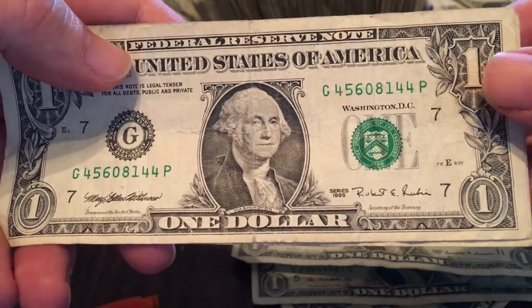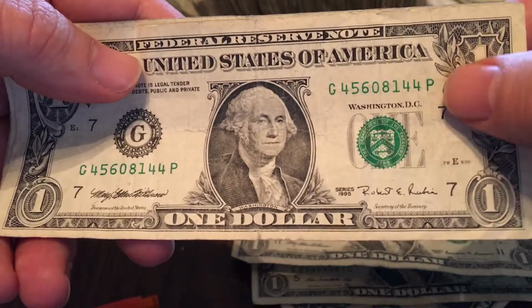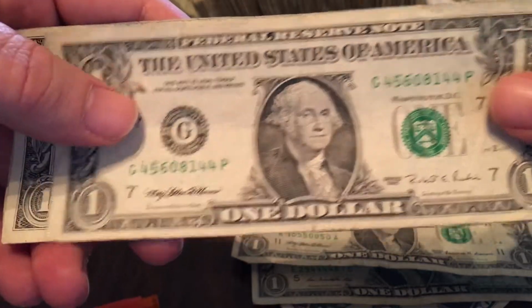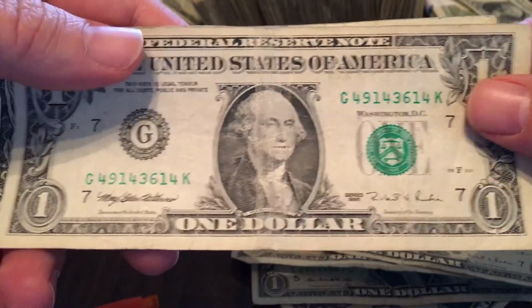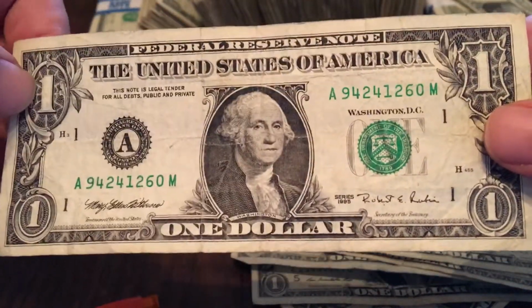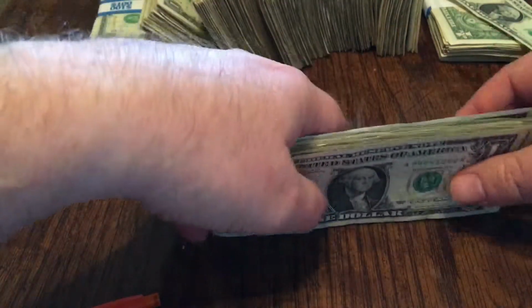This one's 1995. Letter P. That means that they have gone through these numbers quite a few times. Another 1995. Chicago wore pretty well. And a very limp 1995 A. So that's what I pulled from that batch of 1,000.